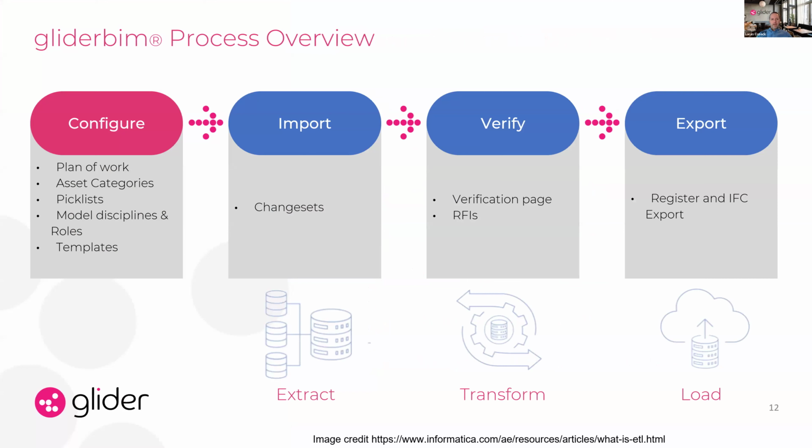So the Glider BIM platform, the process overview. Uploading and verifying data within Glider can be broken into these steps. There's the configuration process. After we configure, the data is going to constantly go through what we call an ETL process. With each submission of data from the supply chain, could be IFC, it could be COBie, it's extracted from those sources, processed and organized, i.e. transformed, and then moved into, or loaded into, a data repository.